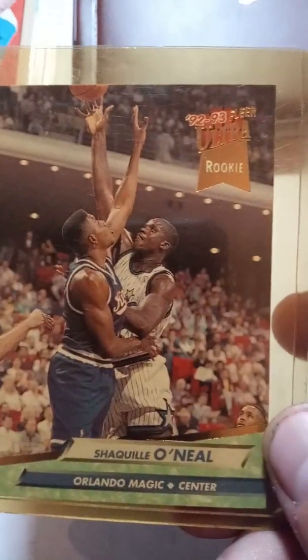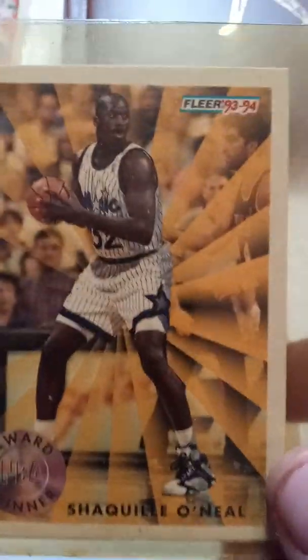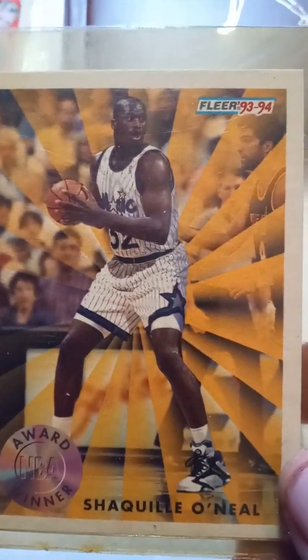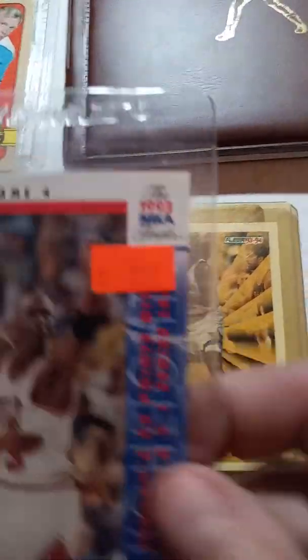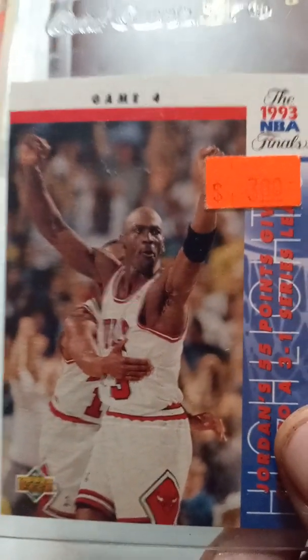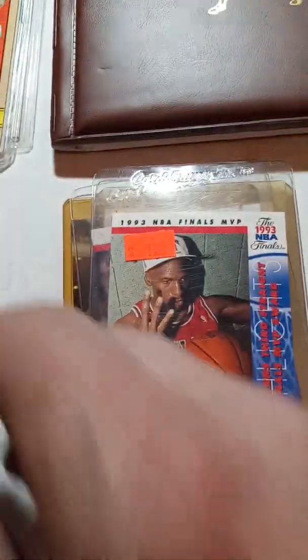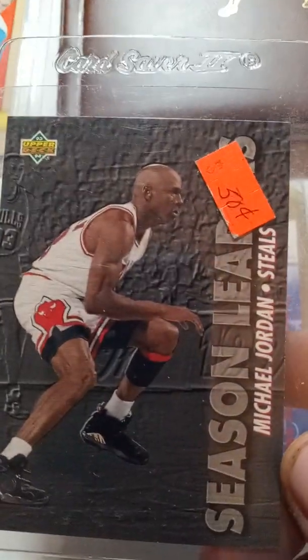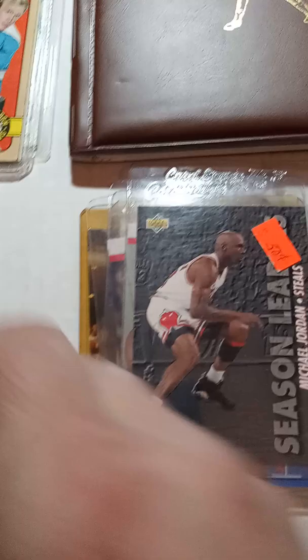So we got Shaquille O'Neal's rookie 92-93 Flair. We got another Shaq here. I want to say, actually, this isn't a rookie. This is a 93-94 Flair, but a nice looking card nonetheless. Michael Jordan, this is from the 92-93 Upper Deck. A lot of these cards from the 92-93 Upper Deck are in nice condition. That's the good thing about these.